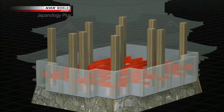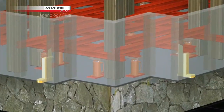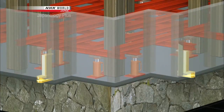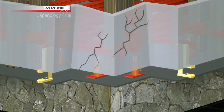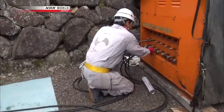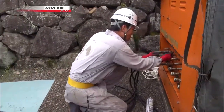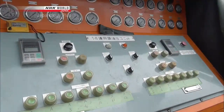There are 27 jacks fitted to lift the columns and 10 independent claw jacks. Everything must be controlled separately. If they are not kept perfectly in sync, the keep will break up. All the jacks are rigged for remote operation. On the left side of the control panel are the jacks for the columns. On the right, the ones for the walls.